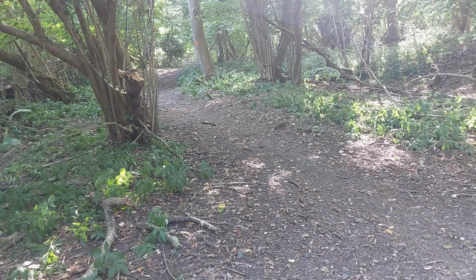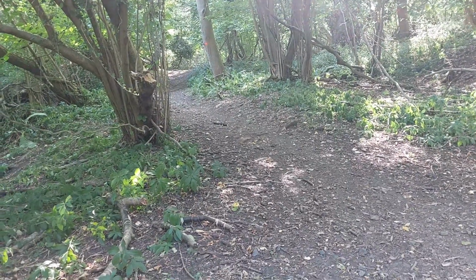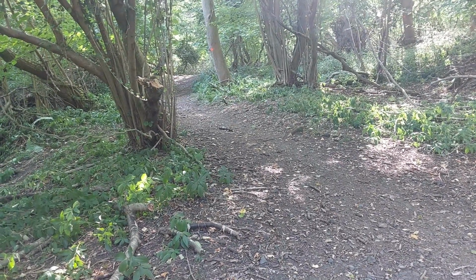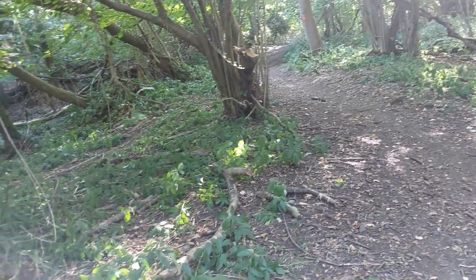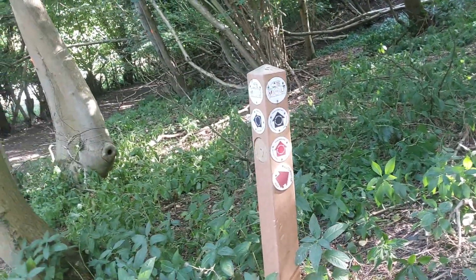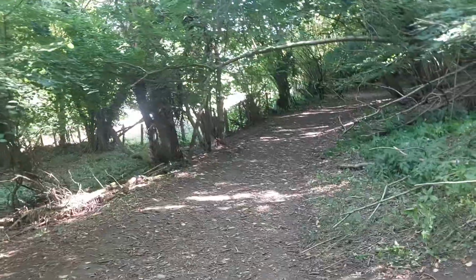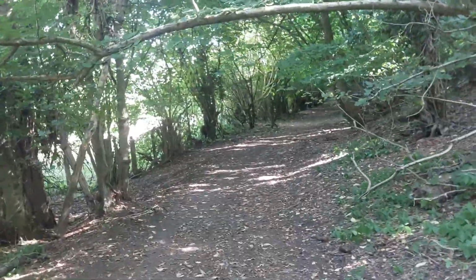I can't remember. Well, I say that. I know I've explored this path in front of me once before, a few years ago, but I can't remember where it goes to. Maybe I'll come back another day, give it another explore, but we'll see how it goes. In the meantime, we're sticking to the signposts that point off in this direction here, because it's along this path here. This is a path we want to use to get to where we want to go.